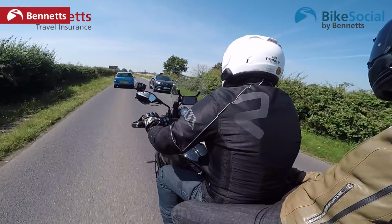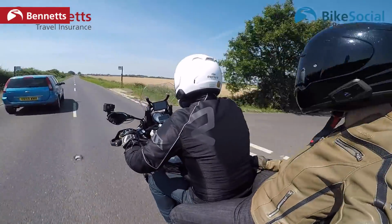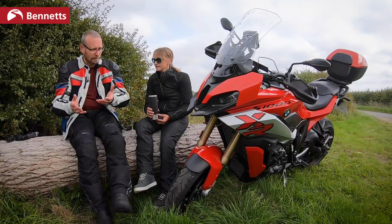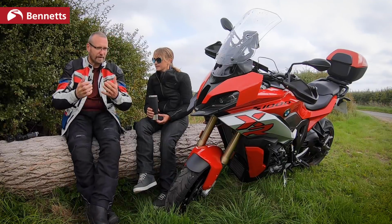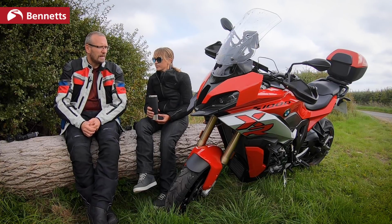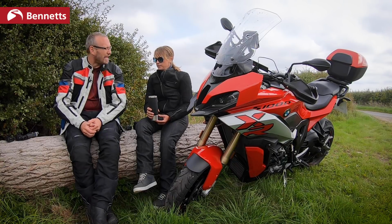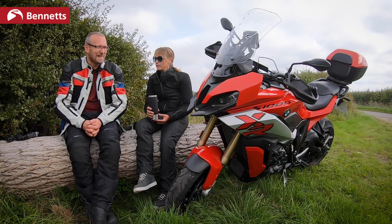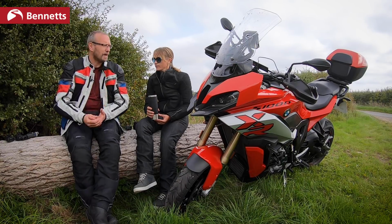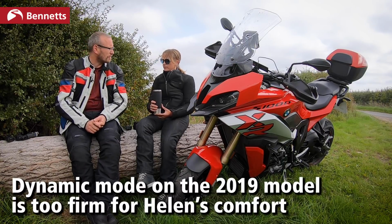Our XR, it is a little bit harsh, isn't it? Yeah. It's a lot harsh. Well, there's two suspension modes, aren't there? Road and dynamic. We got it at the end of its model year, so we managed to get a top spec one for a good price. It was the only new vehicle we've ever bought in our lives. Yeah. But it's got road and dynamic damping modes. In dynamic mode, it's just too harsh for you.